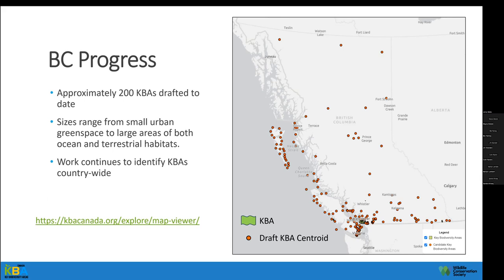A note here that the default view of the online map shows only the green complete KBAs. If you're pulling up this map and looking for more information, click on the candidate key biodiversity areas in the lower right-hand corner to populate the map with several of these orange dots. These are the centroids of draft KBAs. Clicking on each of these will pull up information about each of the KBA species that are involved with it.